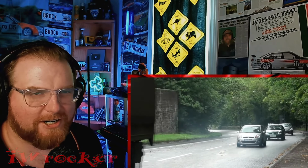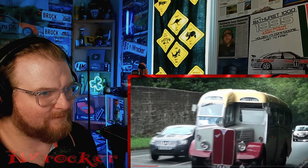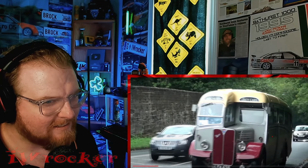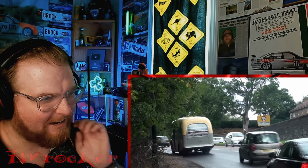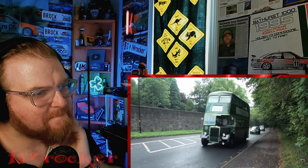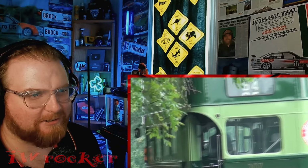Some old military truck, perhaps. Whoa, is this some sort of bus? Look at the design on that thing. How weird. I mean, it's kind of cool. Another one of those. Those look so cool, man.